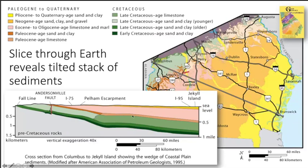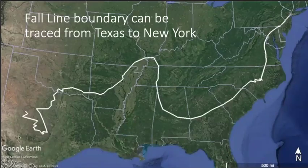So you see that you get younger and younger sediments at the surface as you go towards the coast, until you get into the stuff that's been produced today by shoreline processes here at the coast. And underneath, you've got this tilted stack of sediments. And where the stack of sediments comes to the surface, that's the fall line. So in terms of looking at the bigger picture, you can actually trace this edge of the sediments of the coastal plains all the way from Texas up to New York.